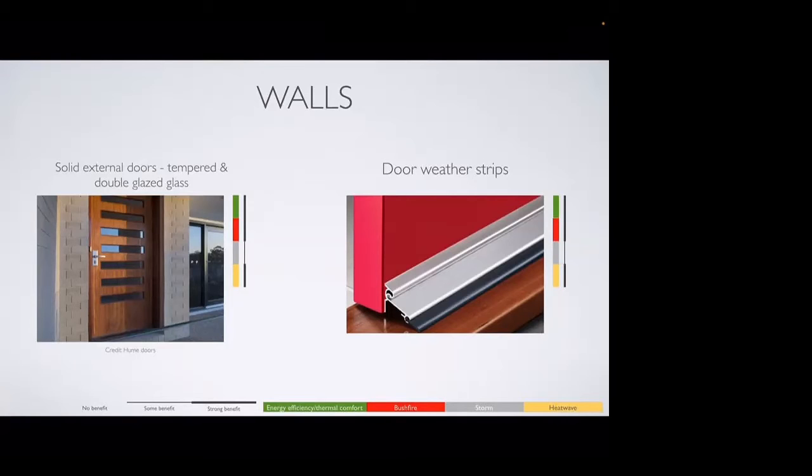They're not very exciting, but they do a great job at keeping out embers, rain, the hot and cold air out. And I mean, just for the sake of keeping embers out, that cheap little bar across the bottom of your door could be the difference between having a house or not having a house. So definitely one of those things that, while not very exciting, definitely worth doing. Again, the benefits towards heat waves and energy efficiency are quite straightforward. Storm, not so much, but it does keep the water out and the leaf litter out as well.